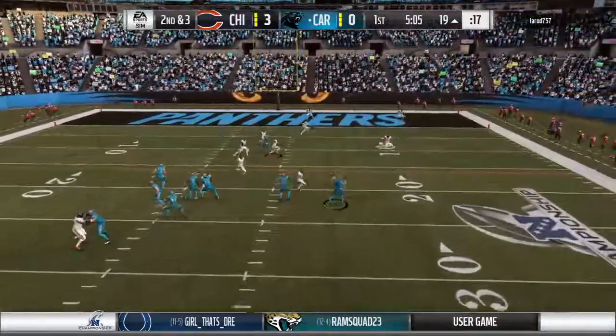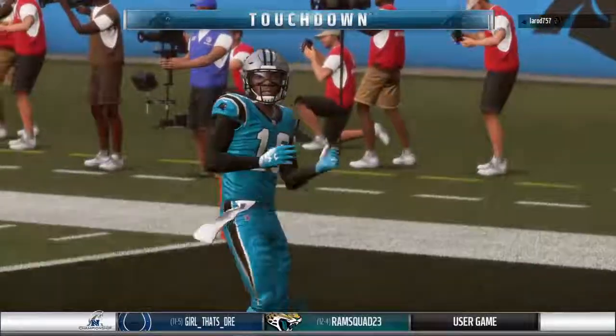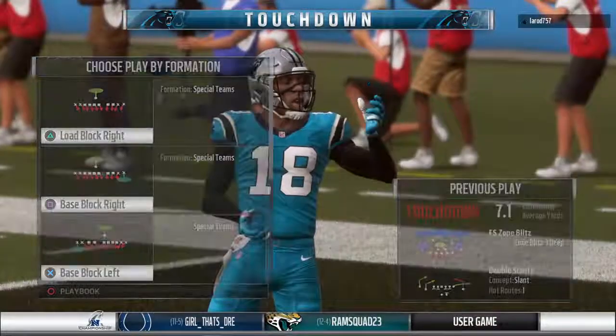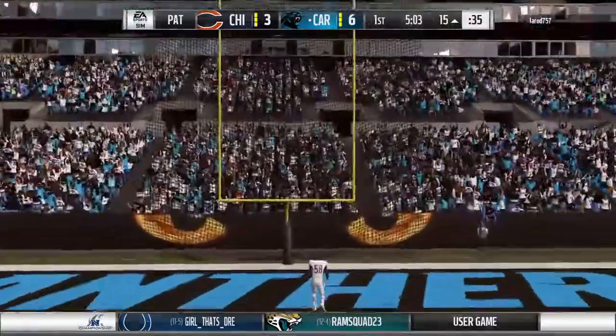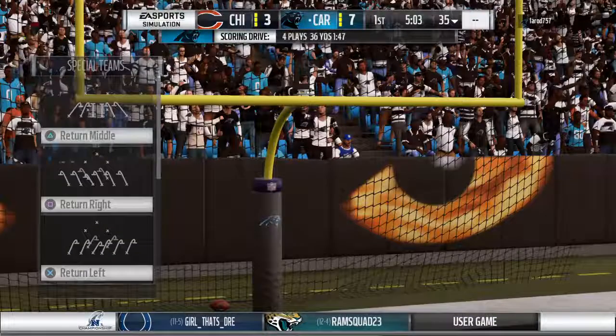They'll look to throw here. Eluding the pressure right. And it's caught. And he'll take this into the end zone. Touchdown, Carolina. Oh, man. In for the score. And the Panthers are going to take a first quarter lead. Gano the extra point, and that makes it a 7-3 lead.